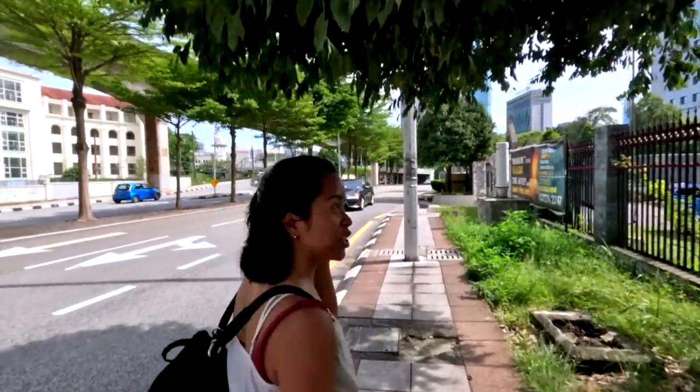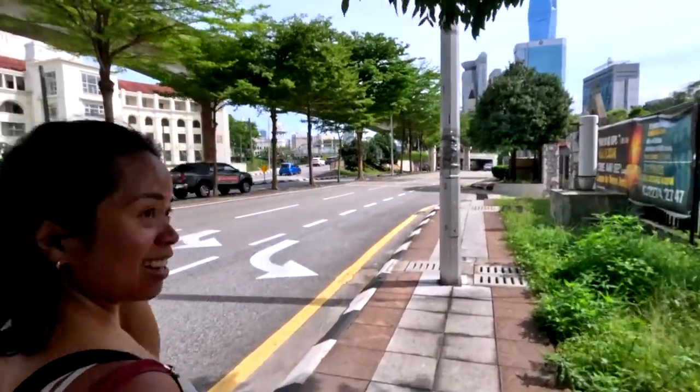I remember that church. Yeah. It's nice to see that it's open. So we're the only crazies right now walking on the street in the middle of the day in the heat, because we just came from, what, 40 degree Fahrenheit temperatures in New York, so we don't care. This is heaven. Yes, it is.